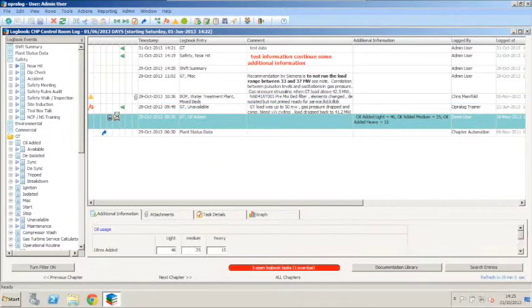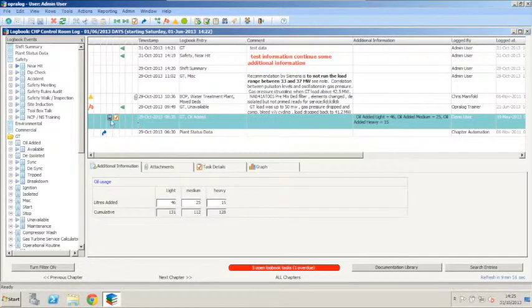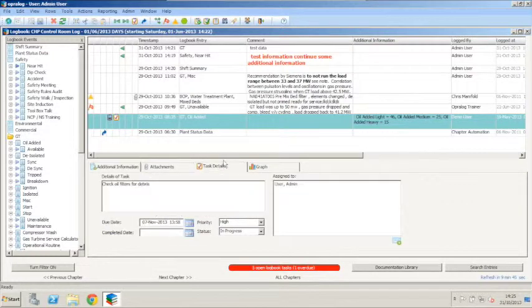Next icon in, we have a clipboard with a tick box, and that signifies that the event that has been selected has also been changed into a task, and that gives us additional information that we can set down in the bottom section. So we have the detail of the task, we have a date when we would like the task to be completed, and we have a priority and a status. We can also then assign our task. In this case, I've assigned it to this particular user.